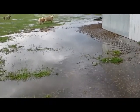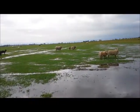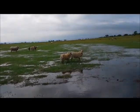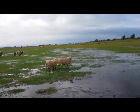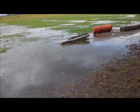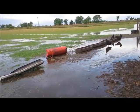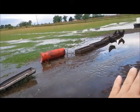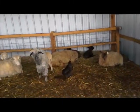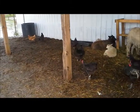But the whole pasture is pretty much flooded. It will pass. It's good. We needed the rain. The rain makes the grass grow. Grass makes food for all these guys to eat. And yeah, we're going to go out here and check the pen that I divided off. I don't want it to be flooding. So there's some more out there that we sheared last night. They got sheared before all this rain hit, but oh well, it happens.